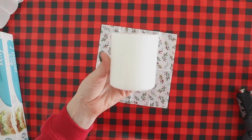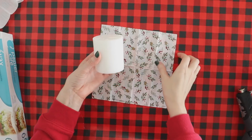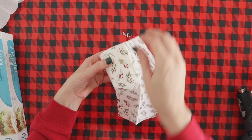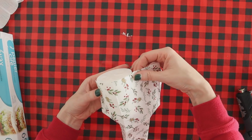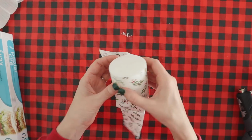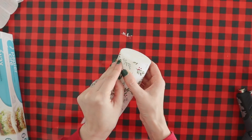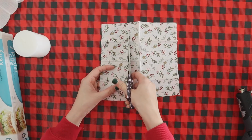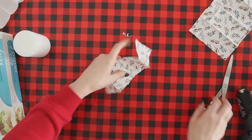You're going to pull your tissues apart because they come in 2 different sections, and I'm using a Dollar Tree pillar candle, and we're going to wrap this tissue around the candle to get sizing because we want our tissue to be cut down to the same height as the candle, and a width that will wrap all the way around, overlapping a little bit in the back.